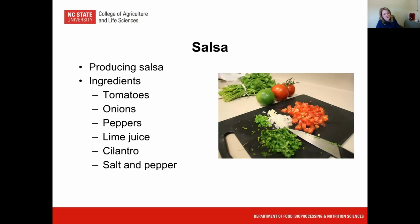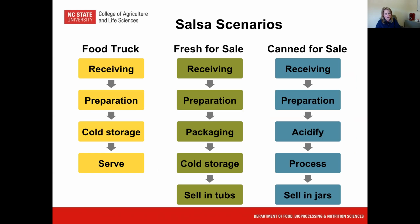So let's take a look at salsa here. Let's say we've got this great recipe for salsa, and the ingredients included in this case would be tomatoes, onions, peppers, lime juice, cilantro, salt, and pepper. Seems pretty straightforward, right? But when we look at how we're going to make this product and who we're going to sell it to, when we look at jurisdictions, food safety regulations, it does become more complex, right? So let's look at the different scenarios that could possibly be looked at with the sale of salsa.